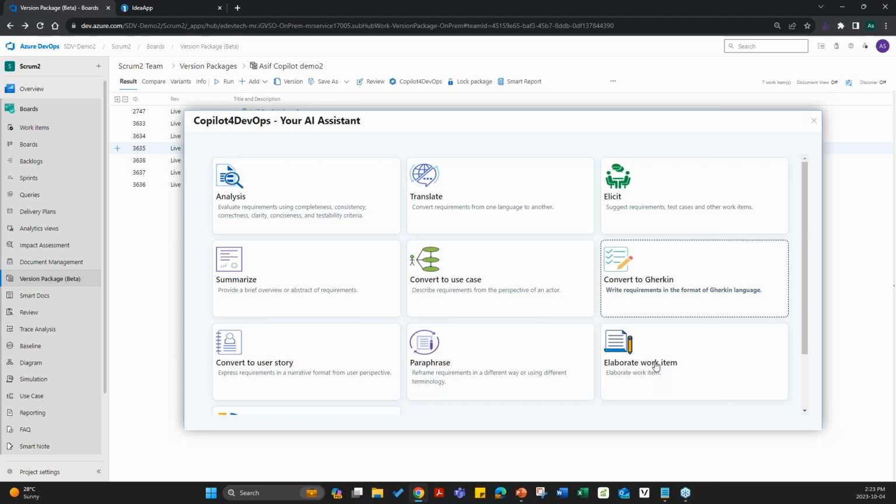Oh yeah, you might be wondering, where is Copilot available? Copilot within Azure DevOps is available within version package management, within the backlog view, the query view, the smart docs view. It is also available within the work item detail window. So it's available in many places, and it's coming to more places very soon.